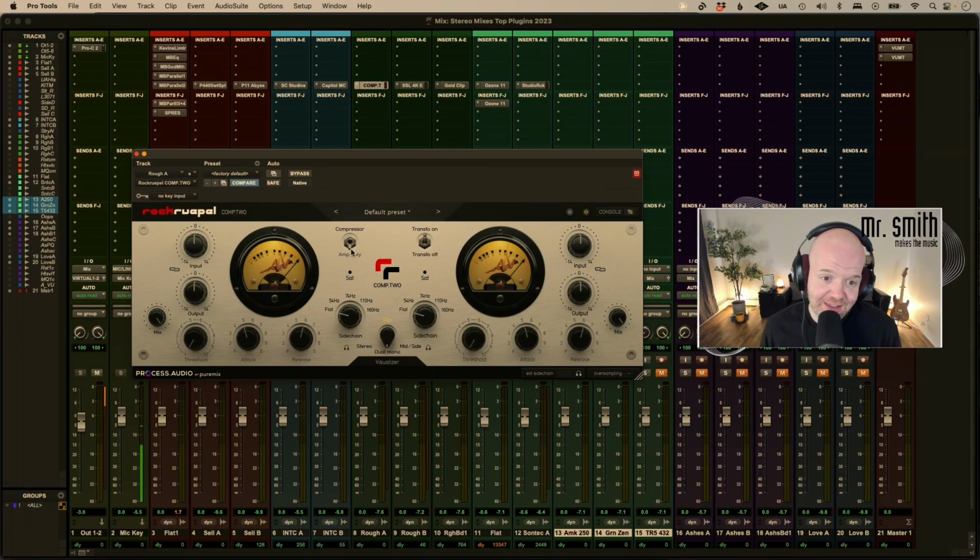So it's great that you can use it in an amp-only mode, which is awesome. But it also lives on my instrument bus, which is everything except for drums and bass for me. So it lives there. I've used it in mastering as well. Sounds incredible. Just a bit of a different color, a unique color.